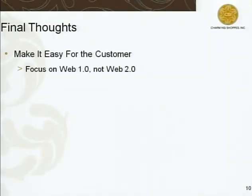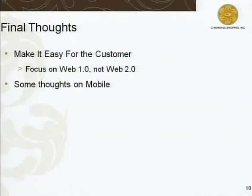First, make it easy for the customer. There's a lot of heat and smoke around Web 2.0. Most companies really do a pretty poor job at Web 1.0, so I'd fix that first. Some thoughts on mobile. So here's what's happening with mobile.